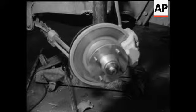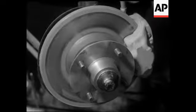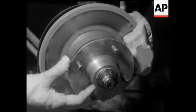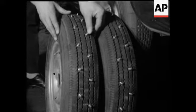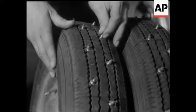Disc brakes are not uncommon nowadays in family cars. We can thank the rally for ideas like this. Steel-studded tyres have been specially developed for the rally. Over a third of the entrants are using them.